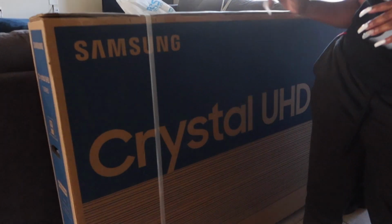Oh, 65 inch. Oh, Samsung. You know what I'm saying? We're gonna put it up on the wall right here. This TV is gonna be super nice, 4K. I can't wait to get that up. Can't wait to see that on.